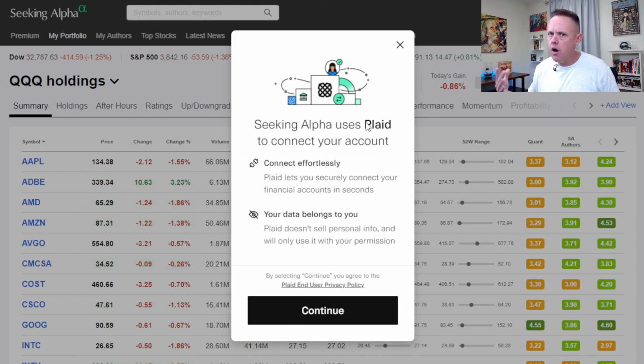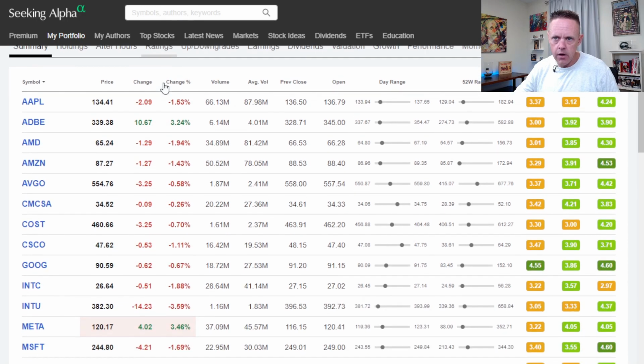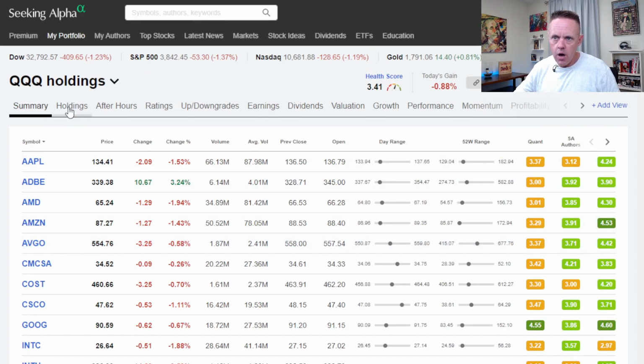So if you have any of the big dogs like Fidelity, just off the top of my head, anyone who's associated with Plaid, you basically got your one-click access to bring that portfolio information, including the number of holdings that you have, your gains and losses, your cost basis. That will all import into the system. But what's cool about the portfolio area, so I have built this one on QQQ Holdings, okay, because I talk about it all the time. It just has the top stocks in the QQQ, nothing really special. But what it allows me to do is take some of those same tabs we saw on the PayPal stock page, right?